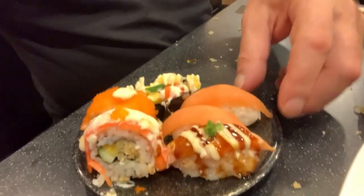I've always fancied trying one of these. I've never tried one. It's a basic salmon with sticky rice, I think. Mm. Needs a bit of sauce with it. A bit of sauce on there. Back to my tempura prawn, I think.